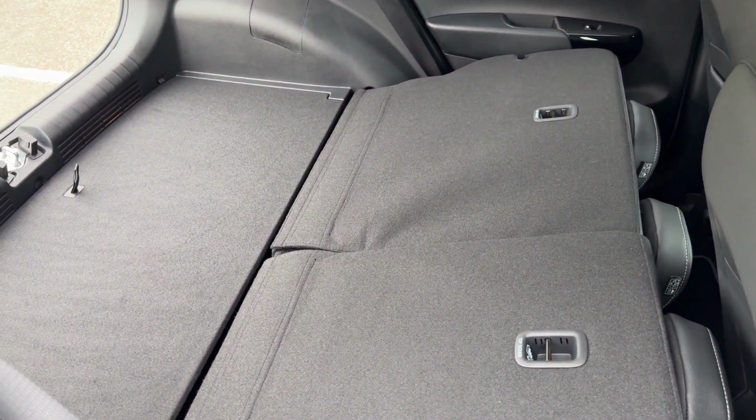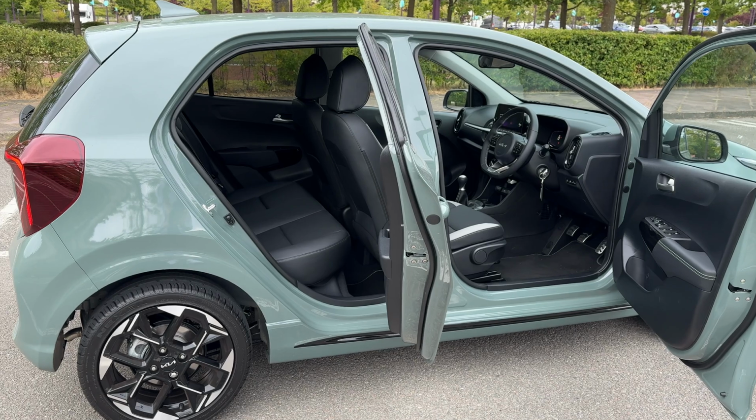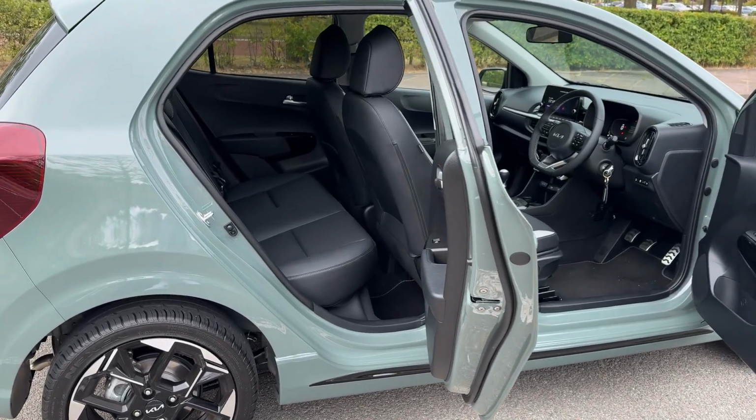Another thing to potentially bear in mind is that the previous model Picanto had a 3-star safety rating, so probably not the best if you're really concerned about that from a family point of view. Maybe something a little bit larger might suit you better.